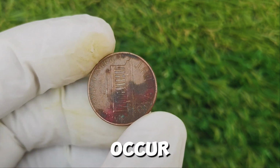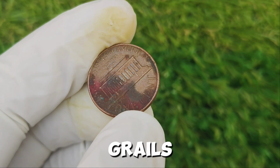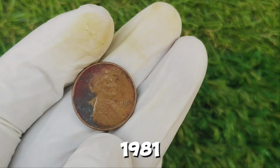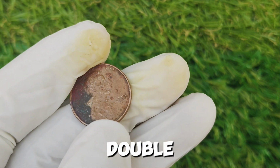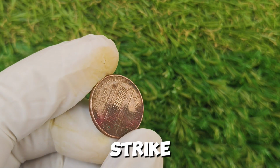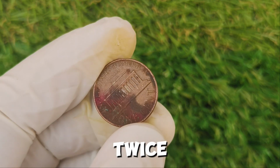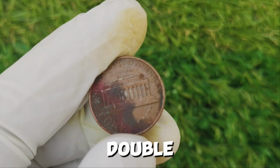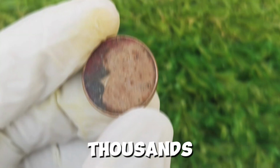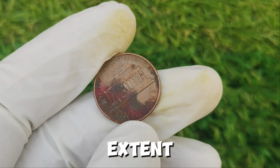These error coins occur when the minting process is imperfect, and some of them have become the holy grails of numismatic collectors. One of the most coveted error coins from 1981 is the 1981 double die penny. This error occurs when the die used to strike the coins is improperly aligned, causing the coin to be stamped twice, resulting in a blurred image. These double die pennies can command hefty prices, with certain versions being worth thousands or even hundreds of thousands of dollars depending on the condition and the extent of the doubling.